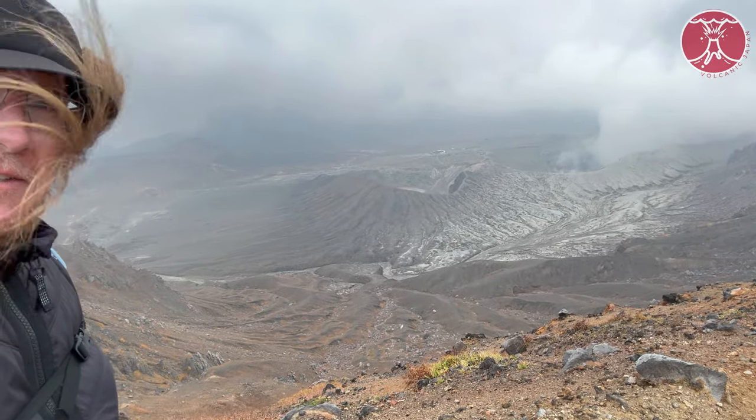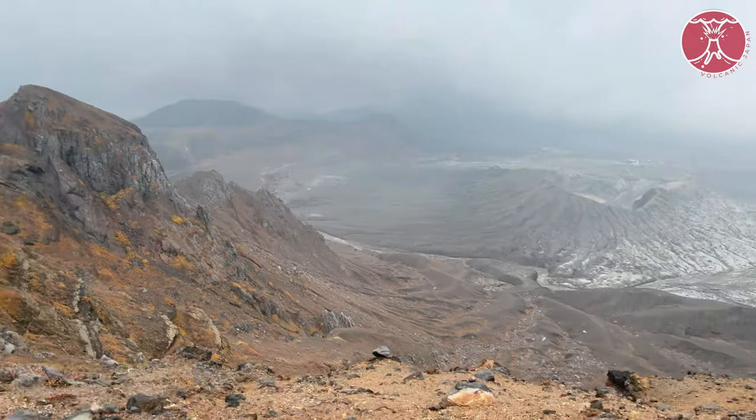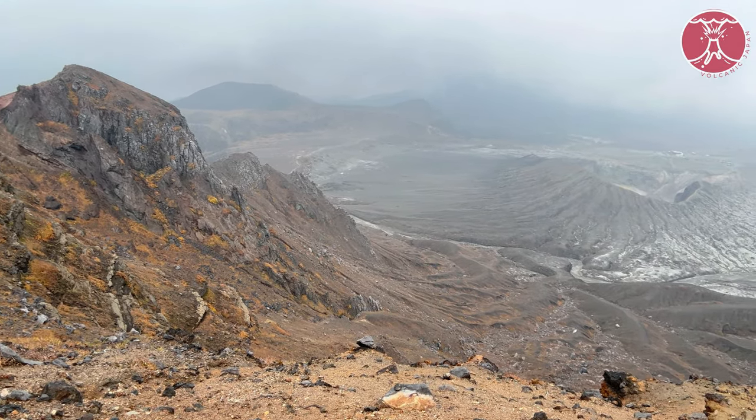Mount Aso, Aso San. It's in Kumamoto Prefecture. It's the largest caldera in the world. The weather kind of changed for me this morning. It was sunny and so, start of the moonscape to all the way around this crater rim.